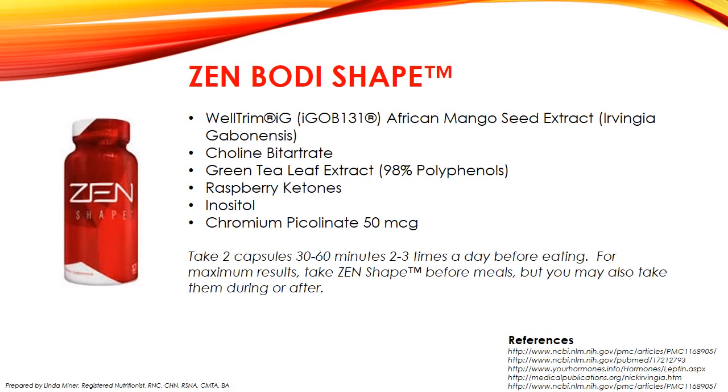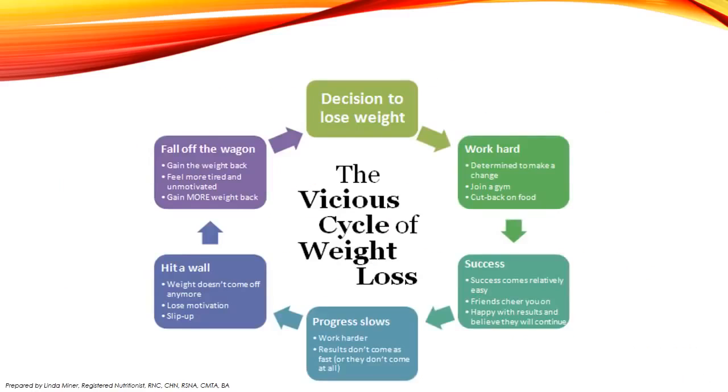Well trim, which is African mango seed extract. That is probably the most important ingredient in this. The choline bitartrate, the green tea leaf extract, which is 98% polyphenols, raspberry ketones, inositol, and chromium picolinate. You can see in the bottom right-hand corner the research material that I used to gather the information for this show. So let's first of all talk about the vicious cycle of weight loss.